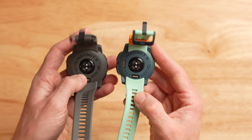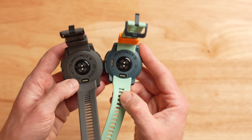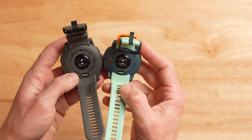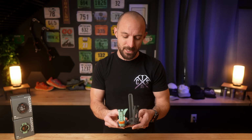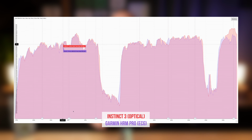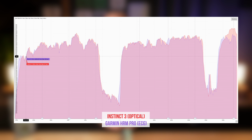To be fair, it's still a perfectly adequate heart rate sensor, and I've had really good luck with it in previous models like the Garmin Forerunner 965. But still, I would expect in a $500 watch from Garmin to get the latest technology, but that's simply not the case here. When it comes to accuracy from the built-in Gen 4 heart rate sensor, it's pretty much the same as all previous models with this heart rate sensor.